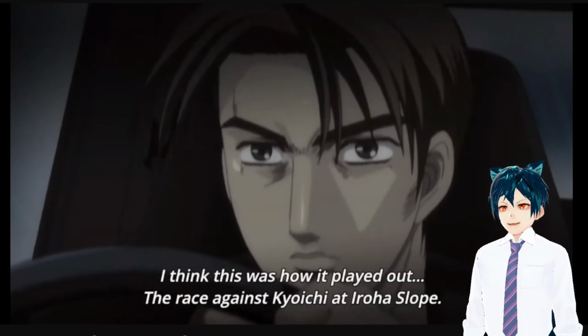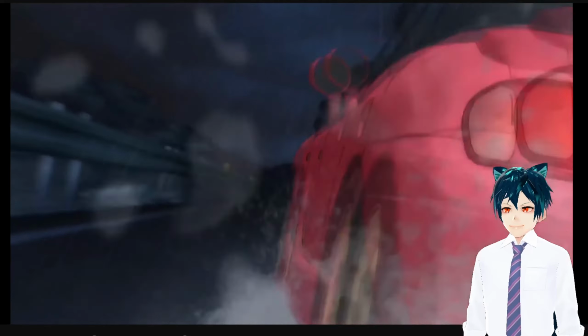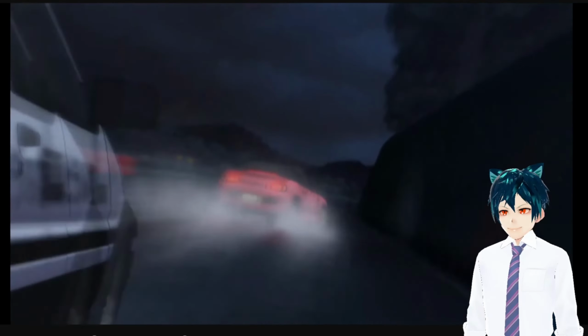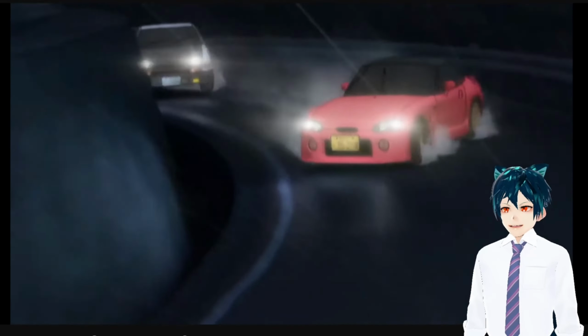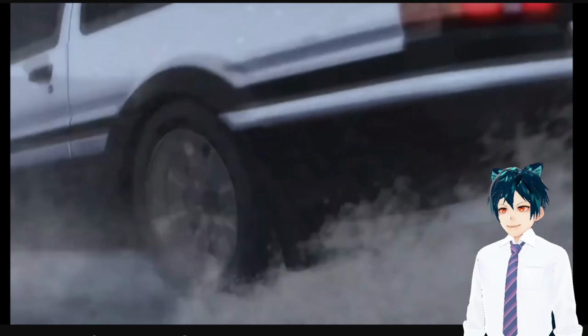Yeah, he's using the max. I think this is how it played out, the race against Kyochi at Iroha Slope. He breaks a little bit before the Cappuccino does. Damn, he's hitting it more straight. He's hitting it at his max.